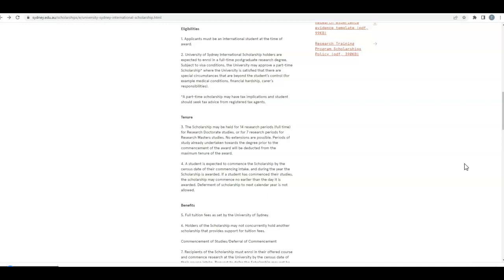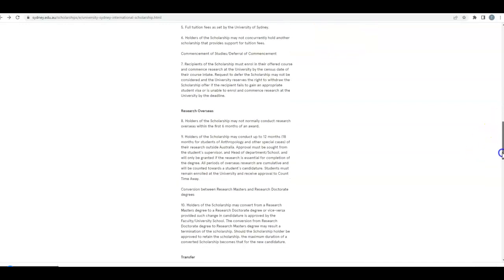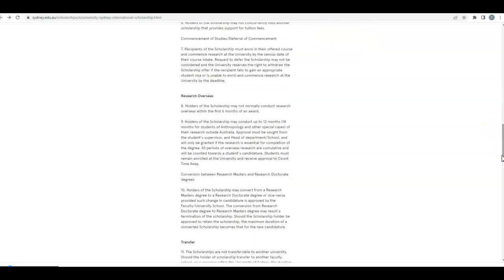So once you have been given this kind of scholarship, especially the full tuition, you can't get another scholarship elsewhere, or a third-party scholarship, at the same time that you have been given this particular scholarship by the University of Sydney. So bear that in mind if you are applying or you are able to get this kind of scholarship.